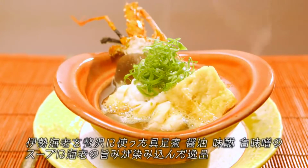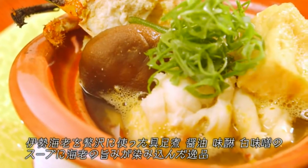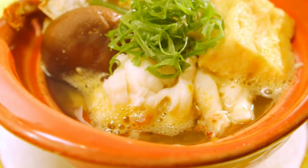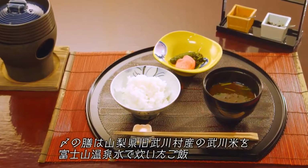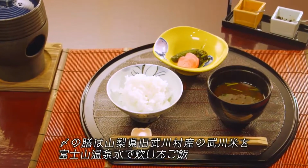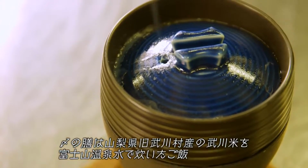Ise lobster, stewed with soy sauce, sweet sake, and white miso, is a delectable dish that draws out the umami of the fresh lobster. Rounding out the meal is Mukawa mai rice, grown in the former village of Mukawa in Yamanashi Prefecture, cooked in water drawn from Mount Fuji's hot springs.